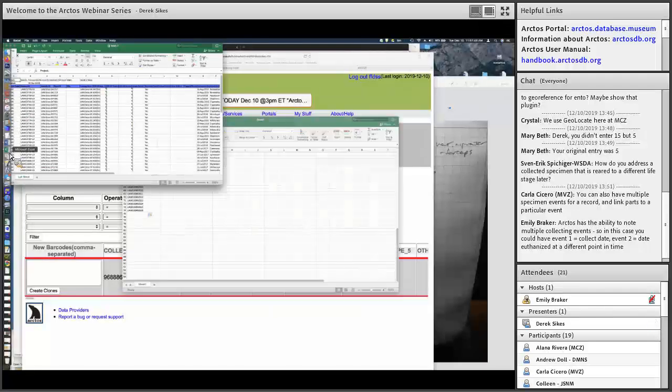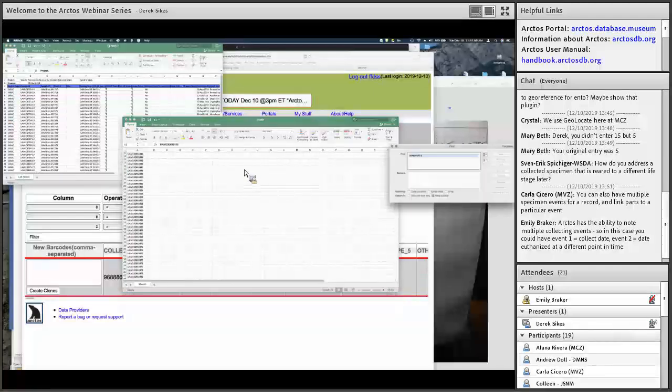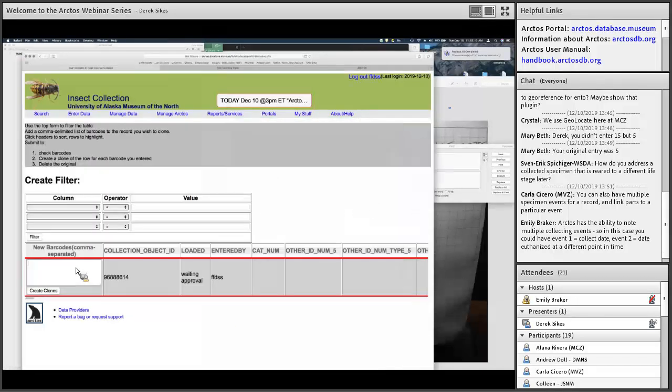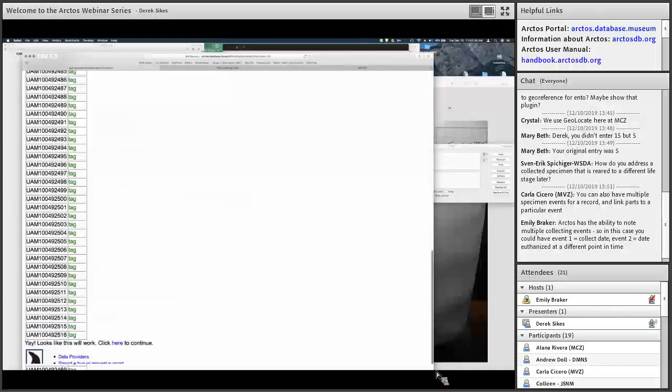And what I already did was, these are all the barcodes that I want to enter. I'm going to quickly strip out the hard returns and make them comma separated by pasting them in here, doing a little search and replace. Now we just have these comma delimited ones. I'm going to come back here, paste those in, and when I create clones, what this does is it checks the barcodes to make sure they're good barcodes, it creates a clone for each one, and then it deletes the original. That's important. So that's why I didn't bother entering a barcode for that original one.